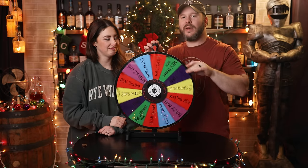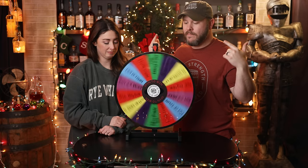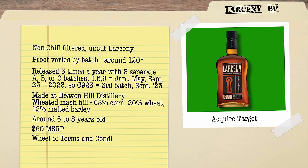Now, we got the wheel to do next. This week, we're gonna call it the Wheel of Terms and Conditions. All right, so I'm gonna go ahead and give it a spin. Hometown. Our Wheel of Terms and Conditions gave us the extra challenge of only being able to hunt in our hometown here in Kentucky. So we just have to find it here in our hometown.